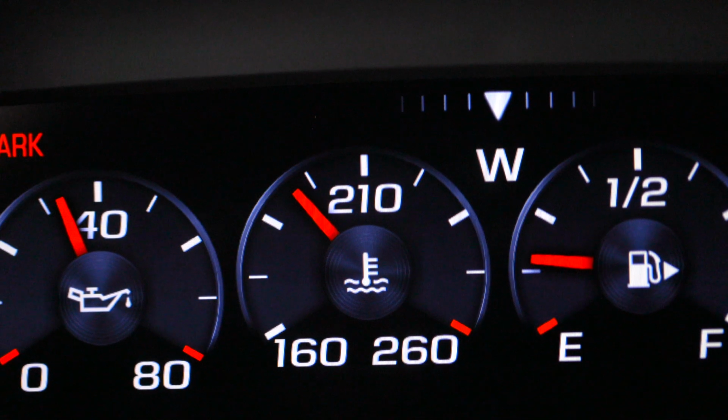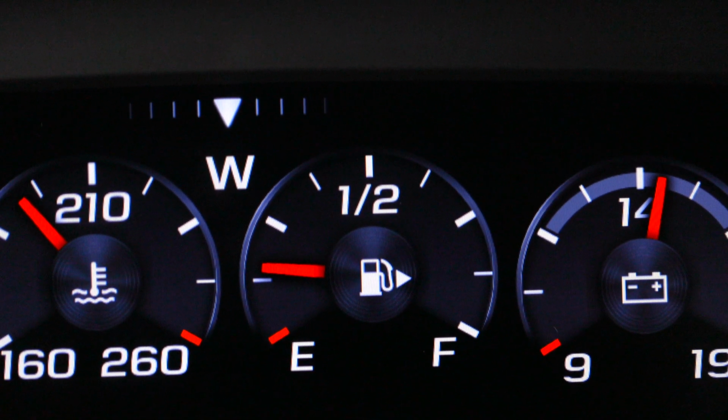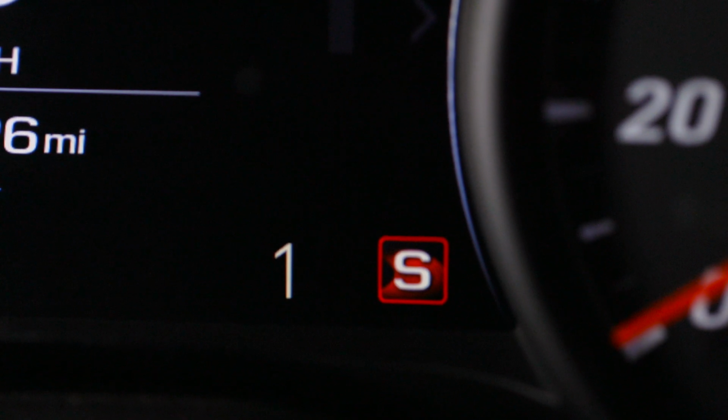Anyway, as Chase was saying, the analog gauges are really nice. I really like the digital gauge in the middle. I can see oil pressure, oil temperature, alternator voltage, and my fuel gauge, which is really clear and easy to see. On the top of the screen there's a little compass that shows you which way you're pointed. So when you yeet the car, you know the direction. I know the direction I'm going right up until it kicks sideways. But it does have a gear indicator, which is really nice.